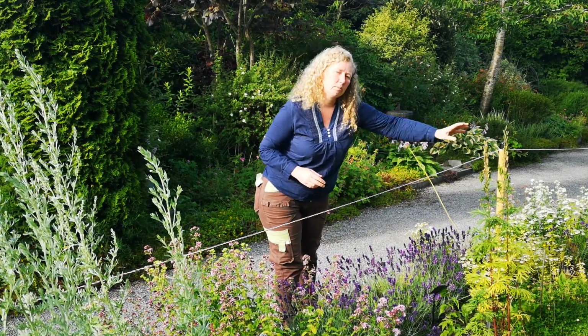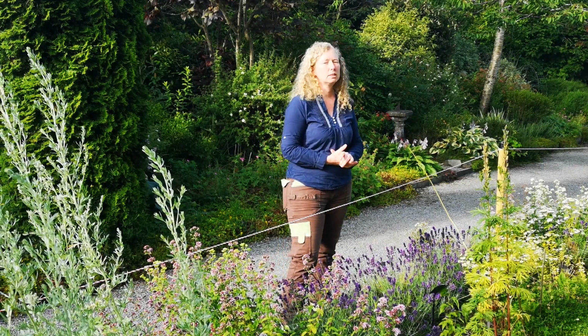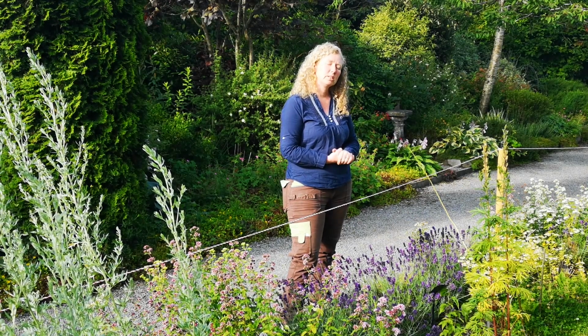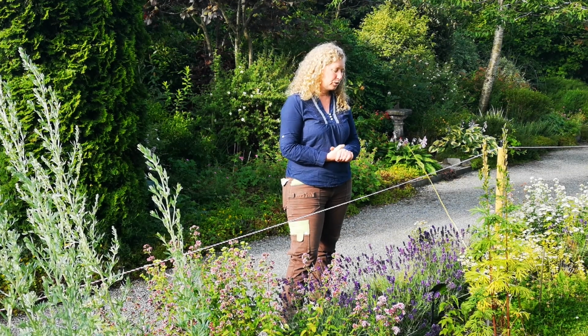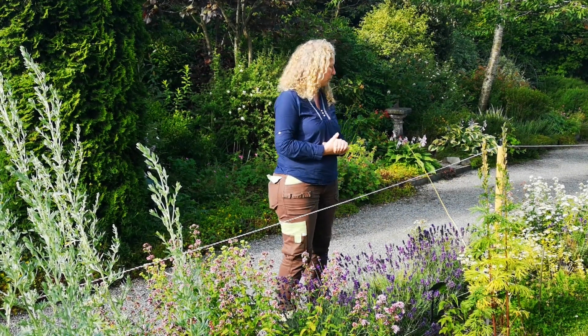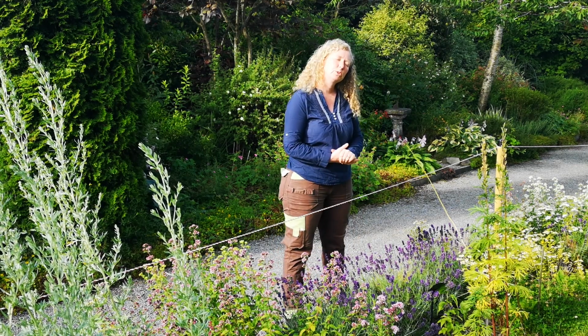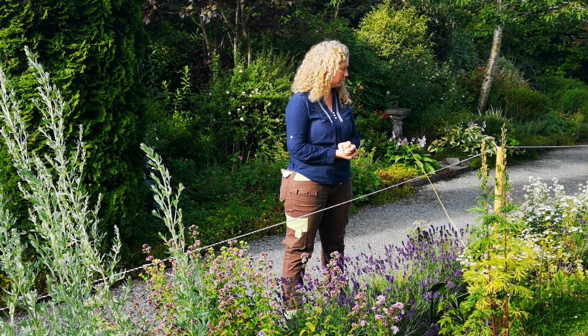Here I have an interesting one. I have monk's hood, or wolfsbane as it's known, which is a very poisonous plant which was used to make a poison for arrow tips for the hunting of wolves, and that's why it's called wolfsbane. And it's mentioned in Harry Potter for the treatment of werewolves by Snape making up a potion. Over here I have feverfew, which was used for the treatment of fevers and for headaches. And some people still use it for the treatment of headaches.